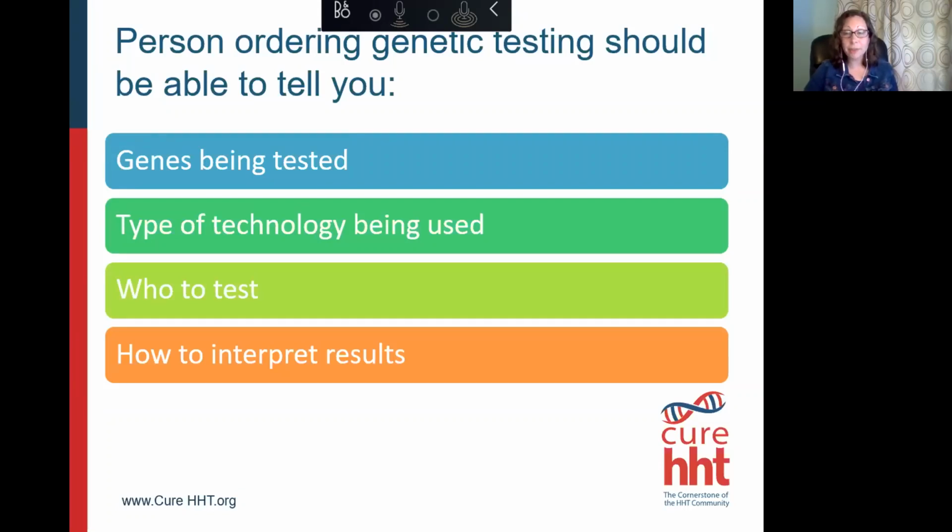They should be able to talk to you about the type of technology that's being used and talk a little bit about whether or not any of those intronic or mosaic changes might be expected to be able to be found. They should be able to talk to you about who is the best person in your family to test based on the symptoms and the family history that you've given. And they should be able to talk to you about how to interpret the results based on who might be available to do the genetic testing on and what those results would mean.